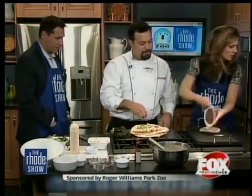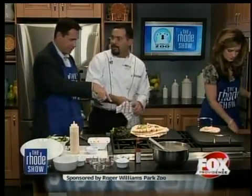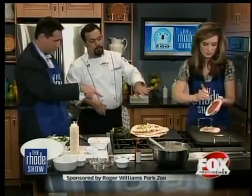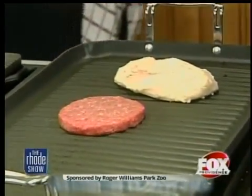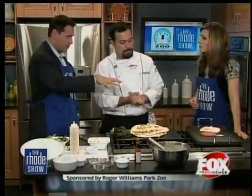The burger is an all-natural burger. It's 100%. Now, eventually the burger's going to go in here as well, right? No. The burger's a separate item. It's something that you don't see in a lot of concession venues. And it's new to Roger Williams Park. So if you want a cheeseburger or just a regular burger, we've got the best burger you can get. 100% natural. No steroids.